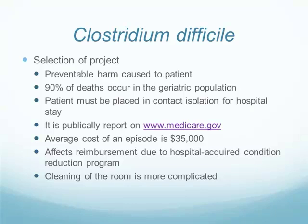The patient, once diagnosed with this, must be placed in contact isolation for the hospital stay. When you're put into contact isolation, it's been shown that you actually get fewer visits from family, get less care from the staff, because there's a lot that goes into having to put your isolation gear on, walking into the room, walking back out. It is publicly reported on www.medicare.gov. Anybody right now can log into the government website and see how we're doing with this. There's an increased cost with this for the hospital, and it is one of the hospital-acquired conditions that will be part of the hospital-acquired condition reduction program.